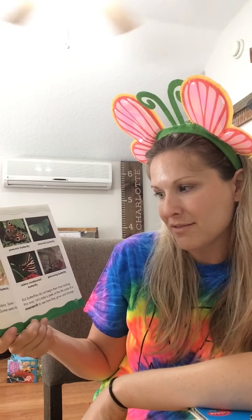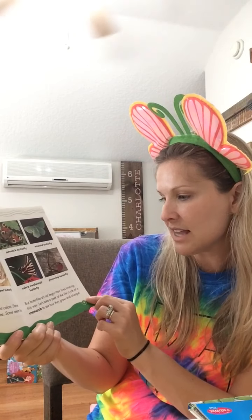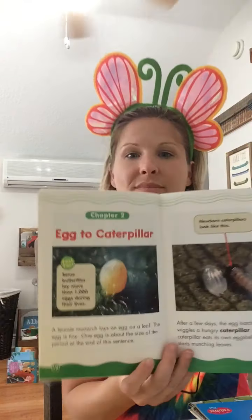Butterflies come in all different colors. Some have spots, some have stripes, some seem like they have painted wings. But butterflies do not begin their life looking this way. Let's take a peek at the life cycle of a monarch. That's the ones that we normally see around, those orange ones, to see how they grow and change.